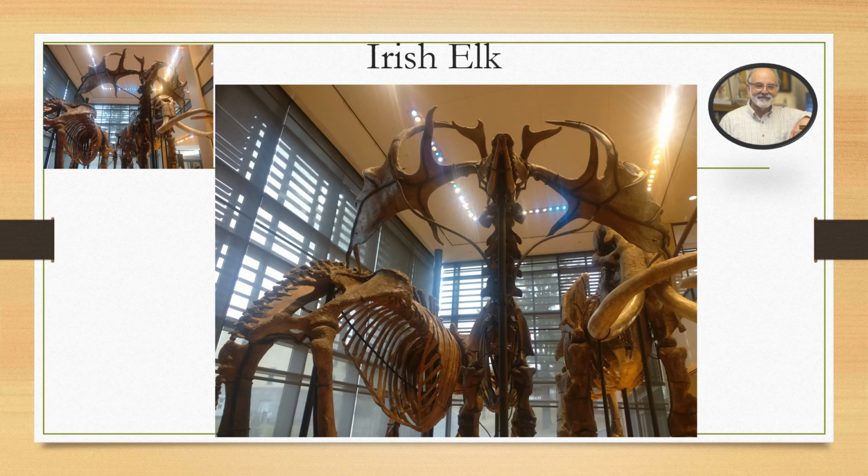Fight. Okay, so if you were going to fight with these and charge into another Irish elk, you would want the tines going where? Forward. Okay, now for those tines to be going forward, where does your head have to be? Your head has to be basically between your wrists here. Now, if you stick your head between your wrists and have your antlers going out for 3 feet on each side, how exactly do you charge? Or do you just stand there and wiggle? Is this going to work as a way of fighting?